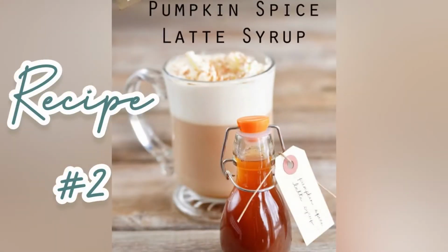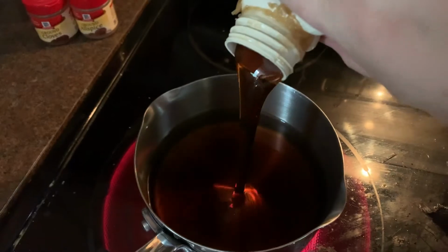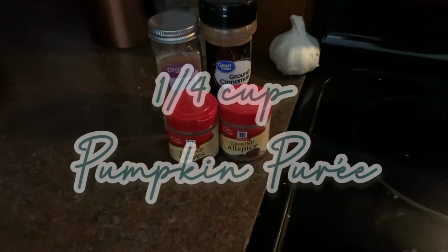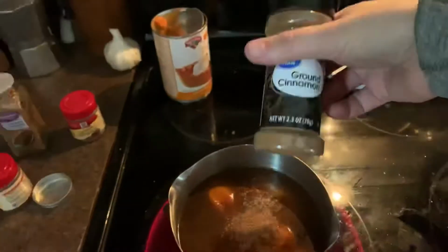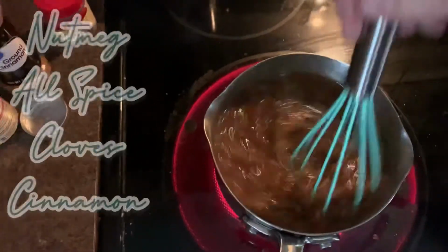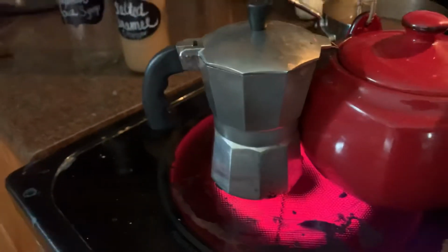For the next recipe, pumpkin spice latte syrup. Now I wanted to add some maple syrup. You saw me just throw in a whole bunch of that. It's gonna be good. Added about half a cup of pumpkin puree and all of my spices here. I did not have pumpkin pie spice, which was kind of sad, but I just put together some nutmeg, allspice, cloves, and cinnamon, and it worked out just fine.